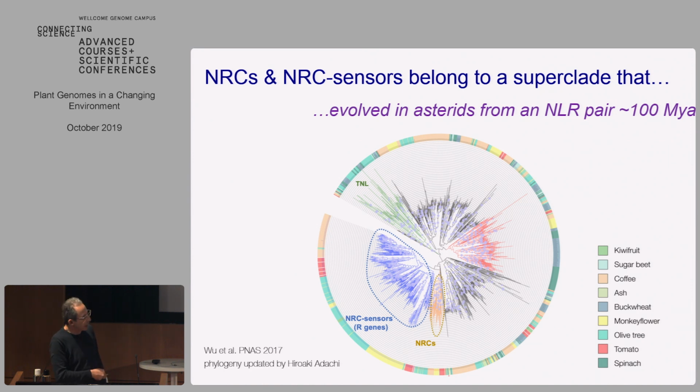This is a very well supported clade that evolved earlier than 100 million years ago, but diversified about 100 million years ago. So that's where we have these expansions, especially in the sensors, which makes sense, because those are the guys co-evolving with the pathogens. And the downstream elements tend to be conserved across plant species, not as diverse, which also explains why a lot of these sensors can be moved around from one species to another.